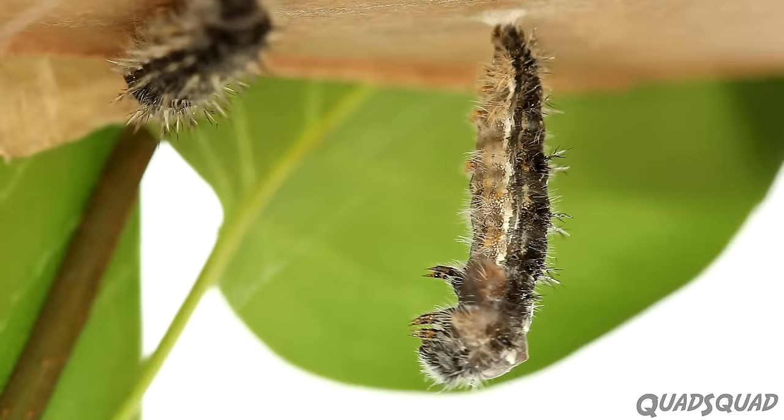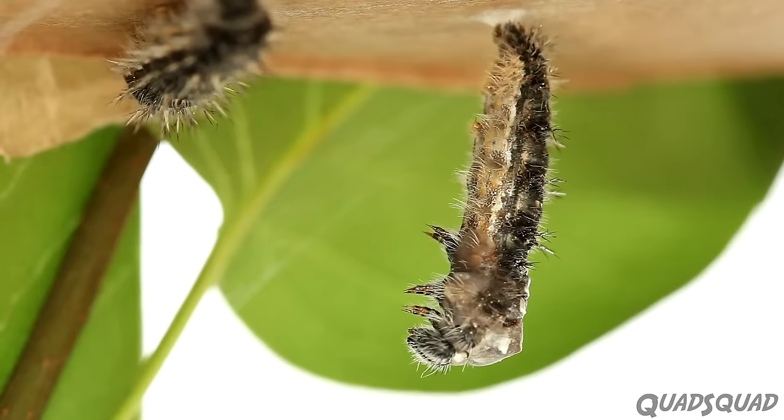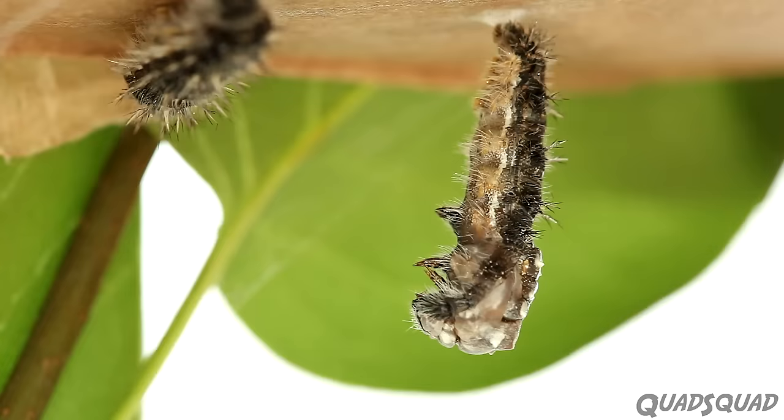You can see it starts by splitting its exoskeleton open in its head area. It wiggles its body and moves its muscles to move the exoskeleton upwards.